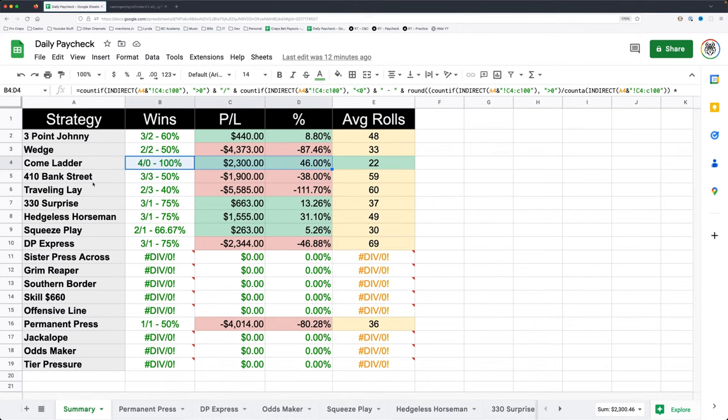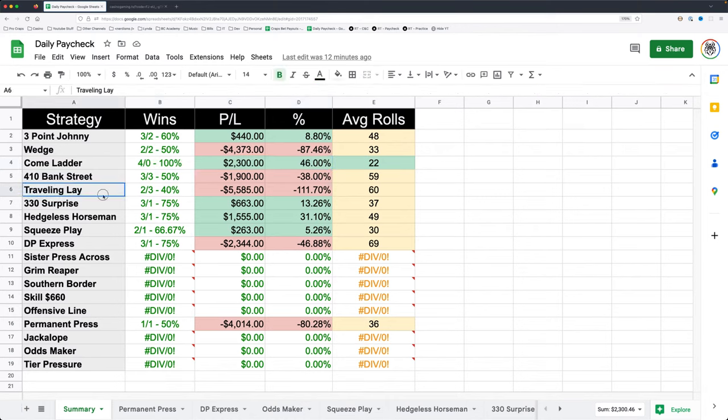That's awesome. 410 Bank Street, traveling lay. The traveling lay was one that I was surprised by. That thing lost 100% over the course of a week. That one is usually pretty strong for me, but boy, oh boy, we got murdered in that one. 410 Bank Street did not work well at all. I rolled zero fours and tens. We rolled nothing. That was a week where today's a good example, right? My toss style does not result in a lot of fours and tens typically. So not surprising that we got crushed on that one.